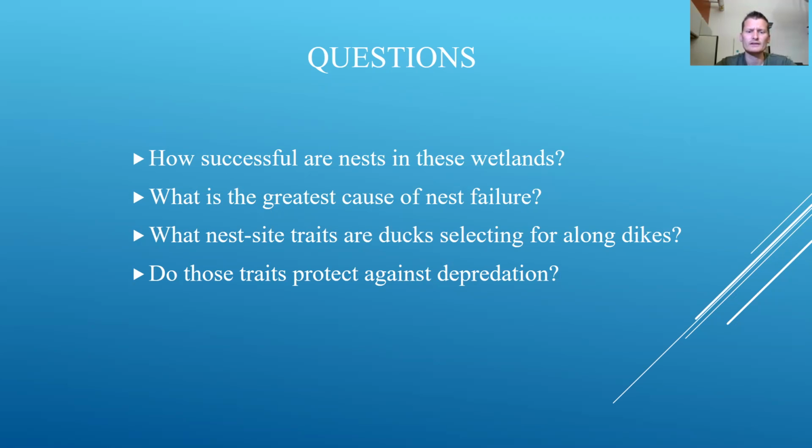What nest site traits are ducks selecting for along these dikes, and do those traits protect against depredation? Studies like this have been done all over, primarily in the prairie pothole region, and hundreds of studies of this nature have been done, but few have been done specifically for cinnamon teal and specifically in wetlands of this type.